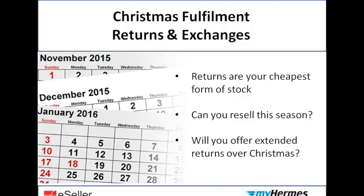Now, first of all, returns are your cheapest form of stock, basically because you've already paid for them. And the question you should always ask yourself with returns is, can I get this product resold this season, i.e. before Christmas? How quickly can I turn that return round? Because some products will be bought for Christmas. I mean, Christmas trees and decorations are the obvious one.